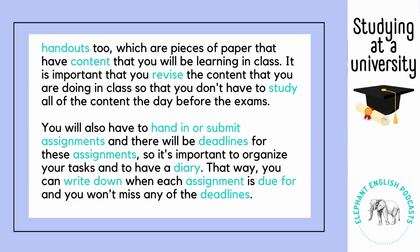It is important that you revise the content that you are doing in class so that you don't have to study all of the content the day before the exams. You will also have to hand in or submit assignments, and there will be deadlines for these assignments, so it's important to organize your tasks and to have a diary. That way you can write down when each assignment is due for, and you won't miss any of the deadlines.